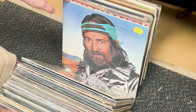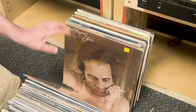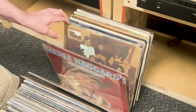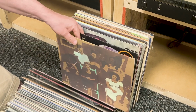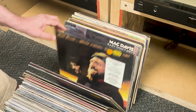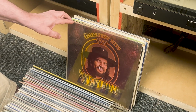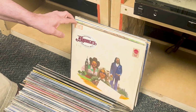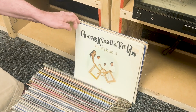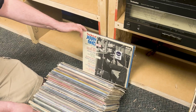A lot of Willie Nelson. I love this Willie Nelson, man. This is a great one. Merle Haggard, my man Merle. Merle Watson, Charlie Rich, a lot of Waylon Jennings. Conway Twitty, more Waylon. America, Jay Giles. More Doc and Merle Watson.